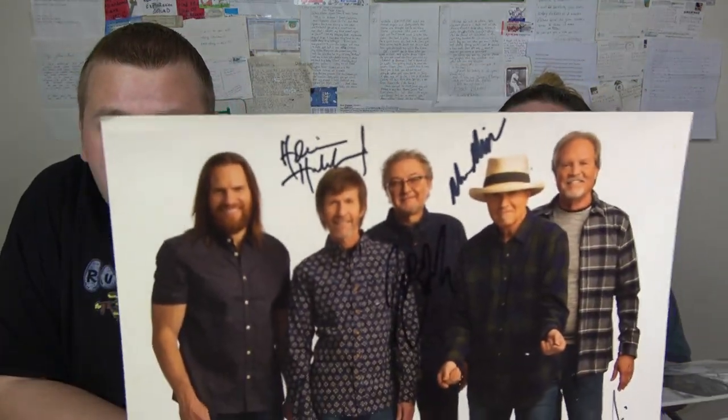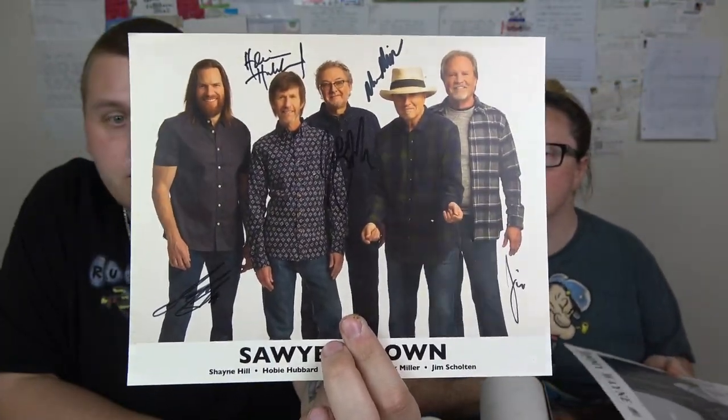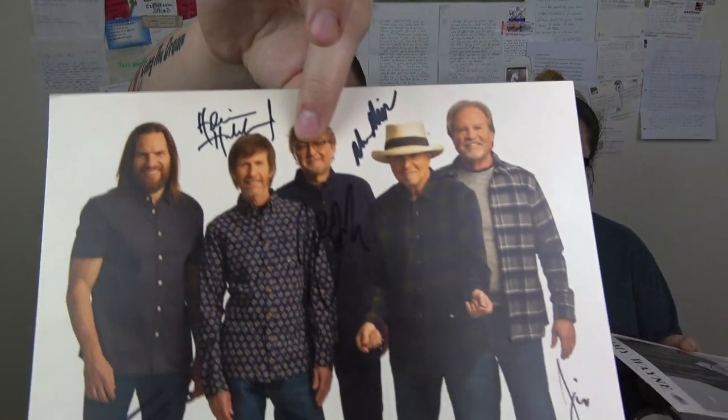I got Sawyer Brown here. And it looks like we got the group members. Two signatures on that one. Three. Oh, they're all there. Well, there should be five. Is there five? I see four from the back. I see one, two, three, four, five. There's five. They just signed literally on the black. The guy in the middle signed black on a black shirt, so it wasn't the best choice.